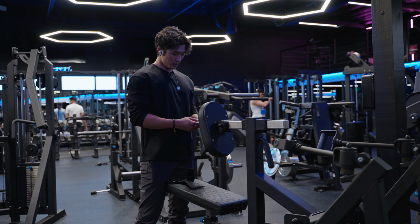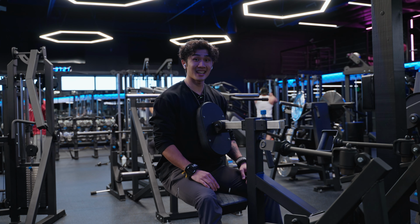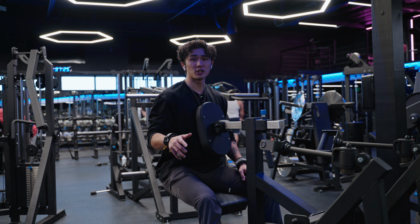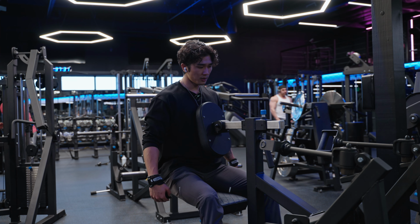All right, we're going to be doing chest support rows. I'm doing 45 plates on each side for 10 reps. But my goal is to do hypertrophy. I'm aiming for the 12 to 15 range. So I'm doing 35s on each side. Let's see how these feel.